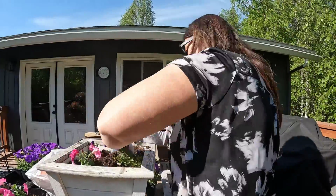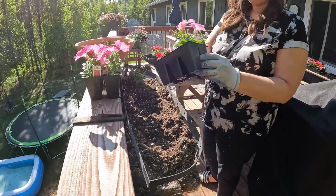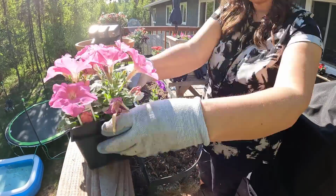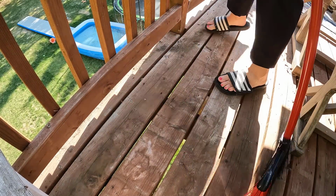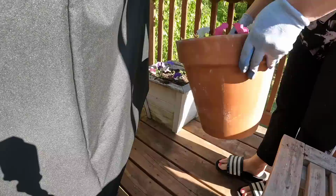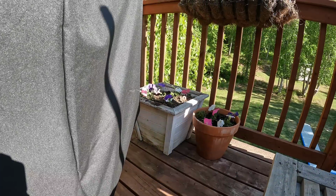We spend a lot of time on the deck during the summer, eating dinner, having conversations, sitting and enjoying a cold drink in the evening or a dessert. So I really love to make this place just seem cozy and nice and bright with all these flowers. So I'm glad to finally be getting the flowers all situated on the deck.